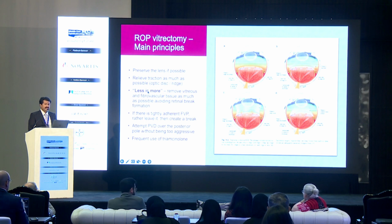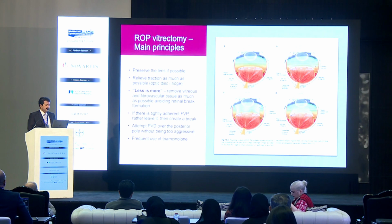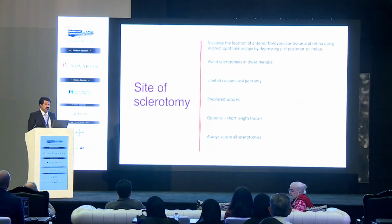As is always said, less is more in these patients. Remove as much vitreous as possible, avoiding a break. And if it's tightly adherent fibrovascular proliferation, you probably leave it rather than creating a break. Attempt PVD only if you can, and don't be too aggressive in these patients. I generally use a lot of triamcinolone in these patients.